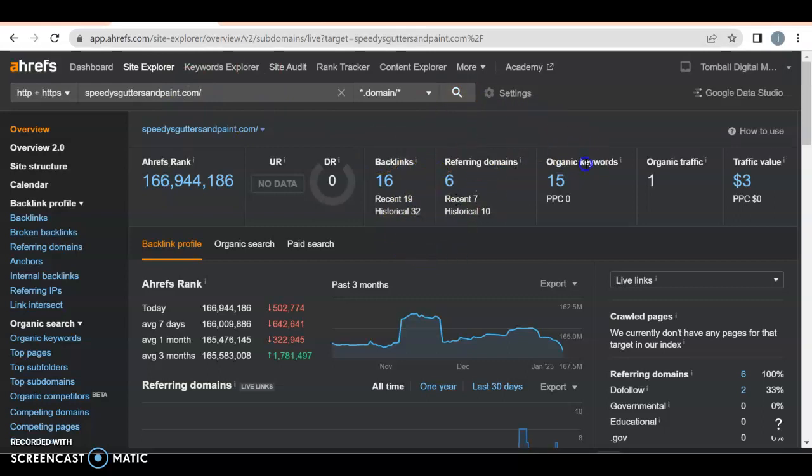And by the way, not all backlinks are created equal. Some are more spammy than others, like BuzzFeed and Wikipedia. You definitely want to stay away from those. Go for the good blogs that talk about what it is you're offering.